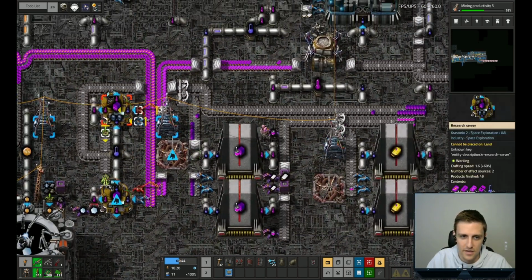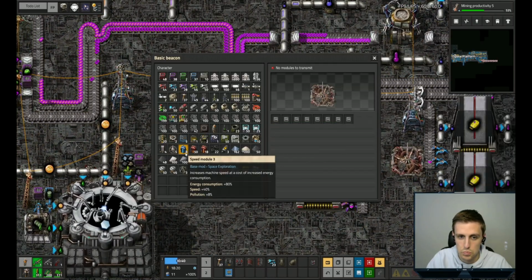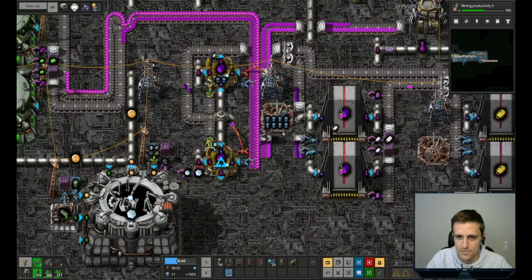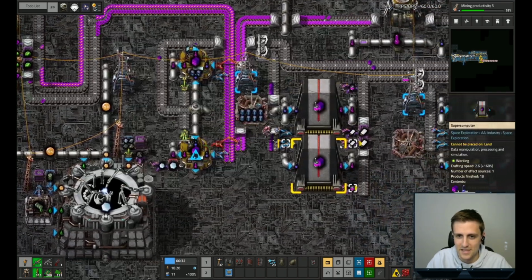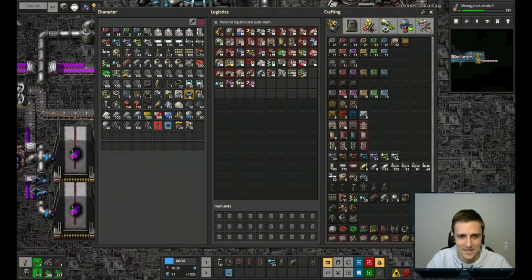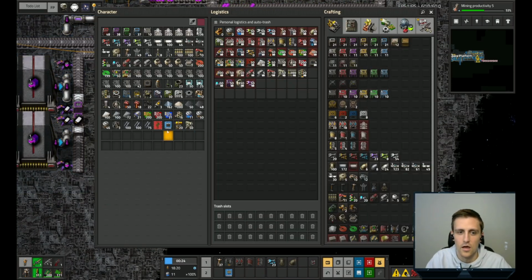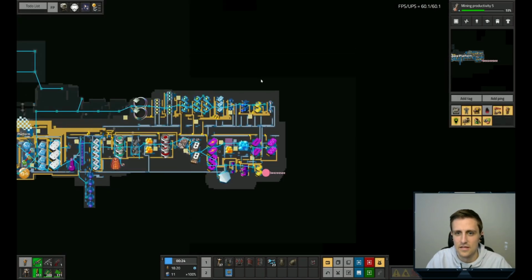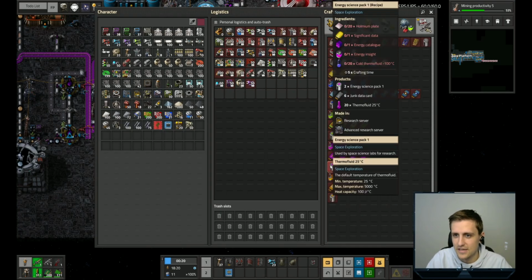Honestly, I think our bottleneck are these. These are pretty slow. We'll do that. We'll be nice. Okay, that definitely speeds that up. Okay, last but not least, we have our space manufactory. And we did... Oh no, it's not a space manufactory. I was about to say, it is actually a research server that needs to do this.